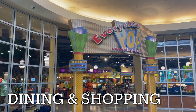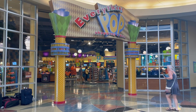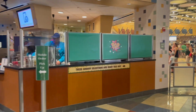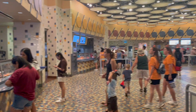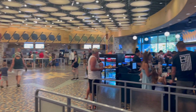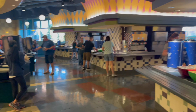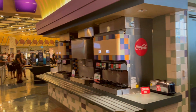Directly across from the arcade and at the end of Classic Hall is Everything Pop Shopping and Dining. This is going to be the only dining location at Pop Century, and it is a really large food court that serves up classic food like pizzas and burgers, as well as some quick grab-and-go options. It is open for breakfast, lunch, and dinner.